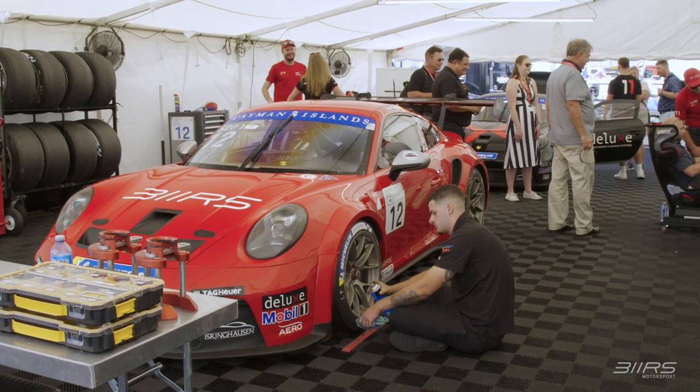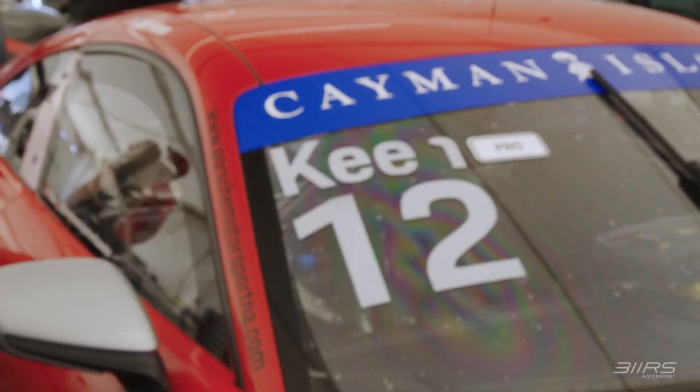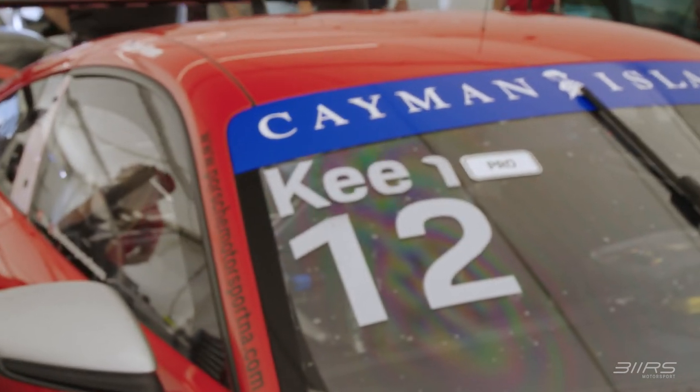Just because this race went the way it did today means nothing at all about the race tomorrow. It could be completely a different deal. So yeah, we'll see.